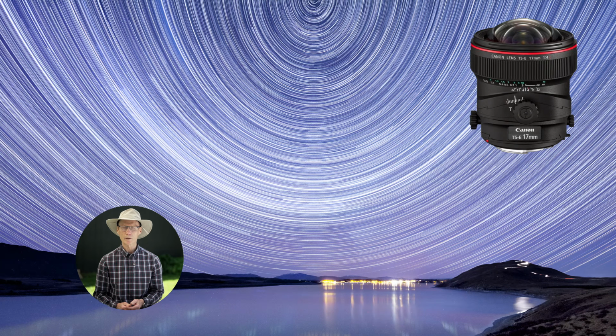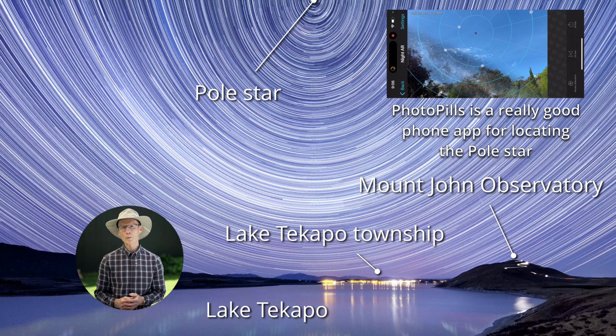To make this image, we first of all worked out roughly where the pole star would be and scouted a location where we could set up the camera to take in Lake Tekapo, the township and Mount John Observatory. A pole star is closely aligned with the axis of rotation of an astronomical body, in this case the Earth. That's essentially what gives me these long circular star trails in this image.